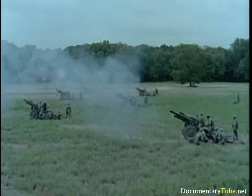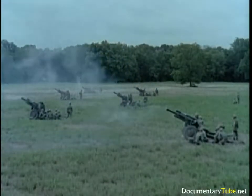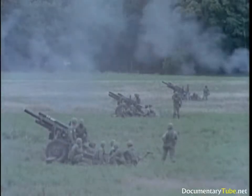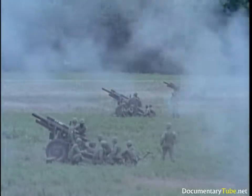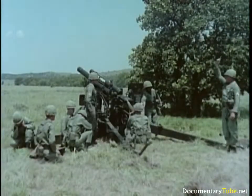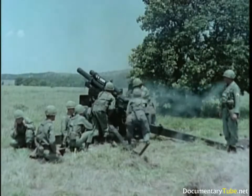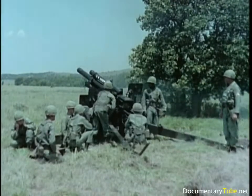There are 3 batteries of 6 towed 105mm howitzers in each battalion, and 3 battalions in the Infantry Division Artillery. The requirements of this mission, therefore, range from close support to long-range nuclear fire support of the Field Army.